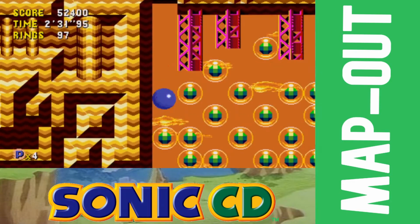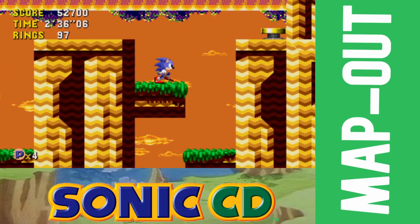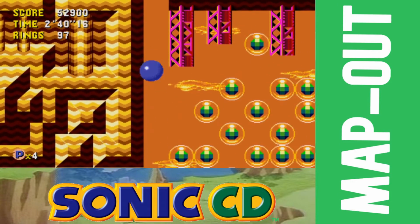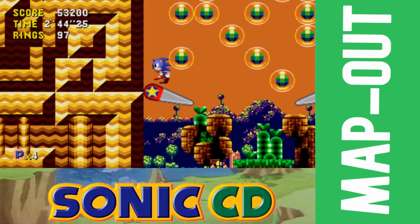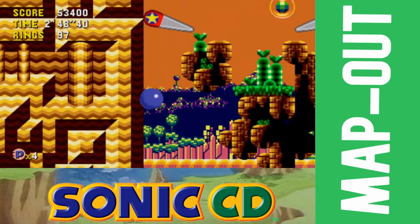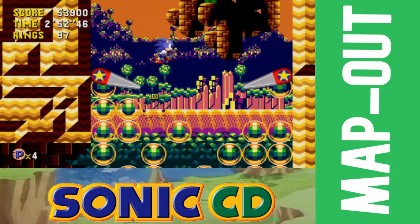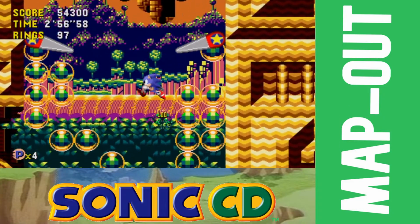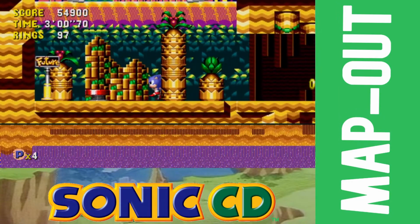I also want to point out some similarities here. In this stage, they have the grasshoppers from Sonic 2 Metropolis, but they're a much more harmless version. I wish that Sonic 2 brought in these grasshoppers. I don't know if there's any badniks in this game that really gave me that much trouble. There's only, I'd say, a few towards the end, but we'll get there.